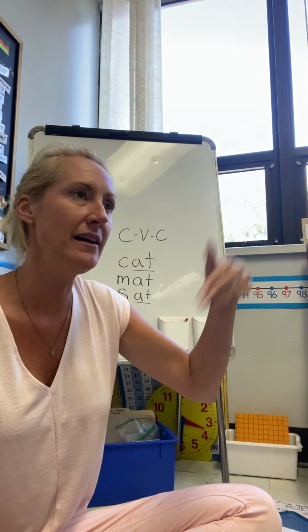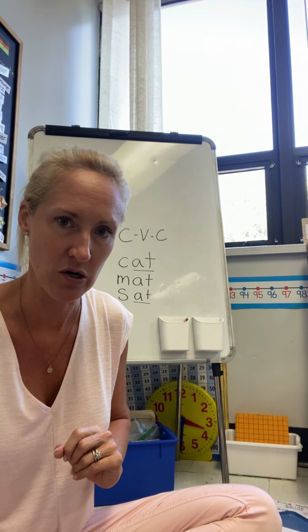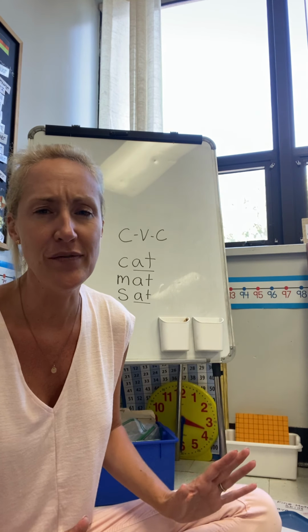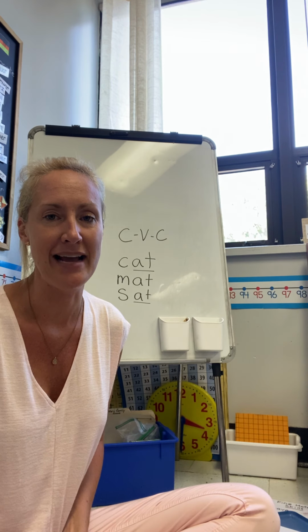You can have them use their vocabulary words, writing a letter to a superhero, and they have to use 3 of their vocabulary words in it. Okay, get creative. Again, this is all word work. Do it for 15 or 20 minutes tops, and then have them move on to a different activity.